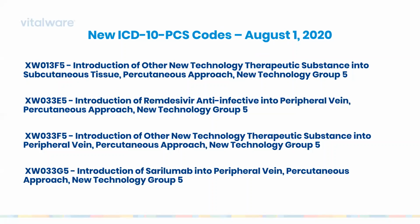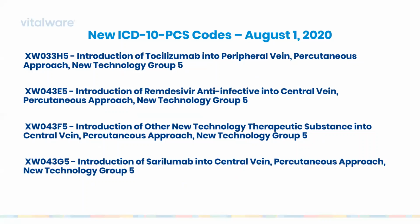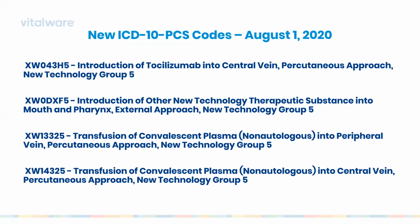Okay, so we did discuss the new PCS codes. These did become effective August 1st. I just like to touch base on them because they're different start dates than the October 1st annual start date that we're used to. So this gave you the PCS codes for administration of items like your remdesivir, whether it's the peripheral vein or into your central vein. And then this also gives you the administration codes for the convalescent plasma. So those last two codes on this third slide.